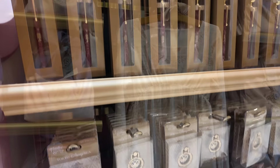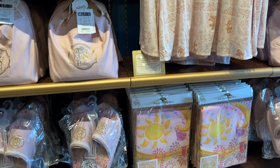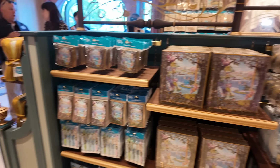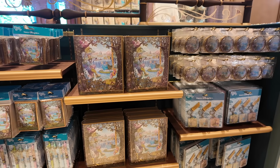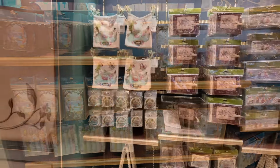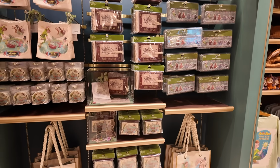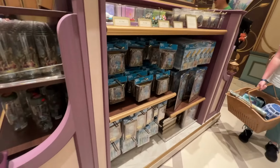I wish I had just waited and gotten that stuff later because they didn't really sell out of too much. Couple of things, but nothing huge. They were really good at restocking stuff. And when we went into the shop in Mediterranean Harbor on the way out, it was all there. Anyway, remember, I make these mistakes so you don't have to.